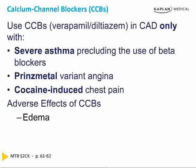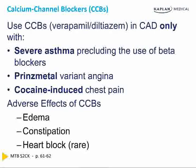And calcium blockers cause edema and they cause constipation, and rarely under overdose they can cause heart block. Remember that the bowel is a big, smooth, muscular tube. So if you have a calcium channel blocker that's blocking smooth muscle, they cause constipation. And they cause edema because when you dilate the precapillary sphincter, you're increasing the hydrostatic pressure and the Starling's forces inside the capillaries, and you're increasing the extravasation of fluid.